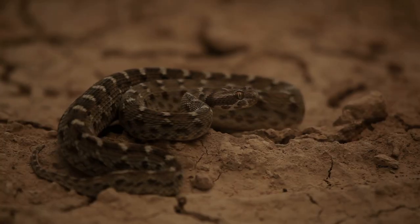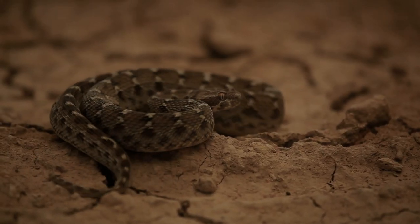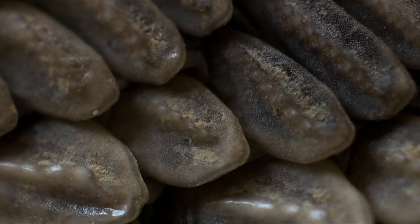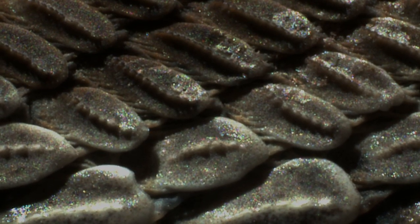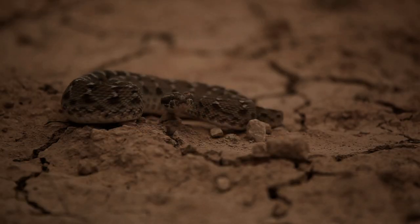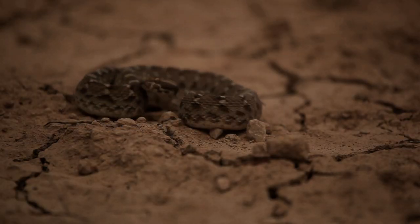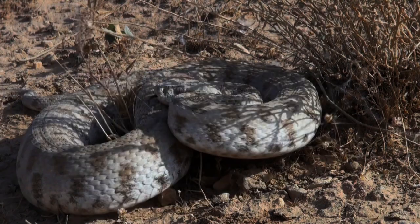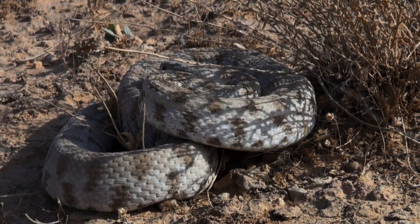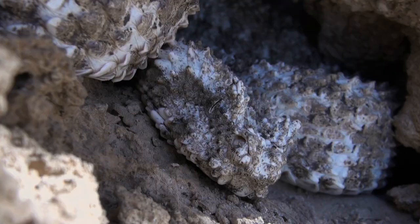But why does the rubbing of its scales produce such a loud sound? The secret is revealed by magnifying its scales. It is these saw-like blades in the middle of the scales that create the warning sound. Vipers like the blunt-nosed and spider-tailed that live in damper habitats warn by hissing through their mouth.